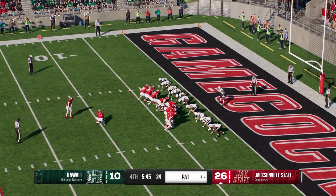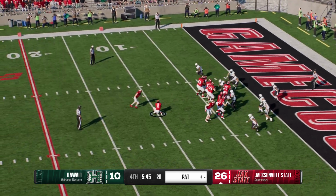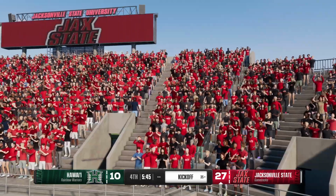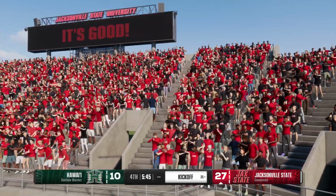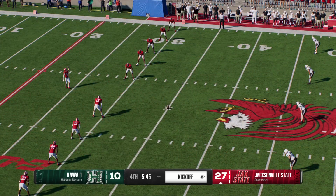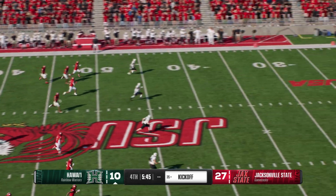Lining up to tack one more onto that lead. And that extra point is a big one as they now have a 3-possession, 17-point lead in the fourth. They're about to kick it away, and the defense probably can't wait to get back out there after the pick 6.